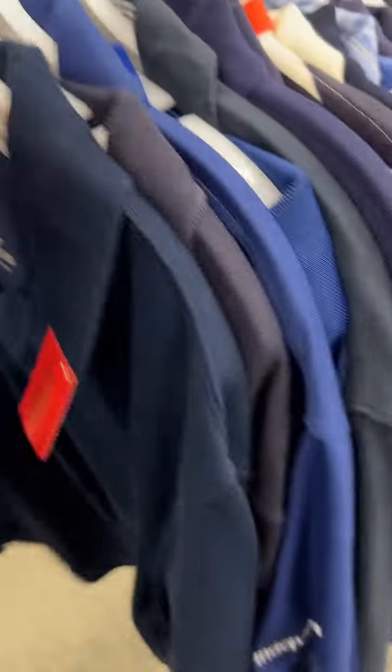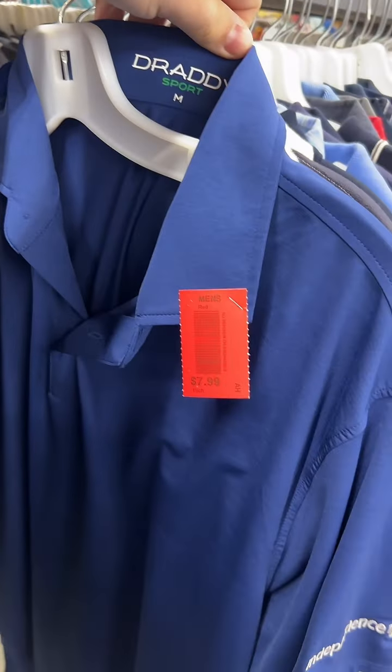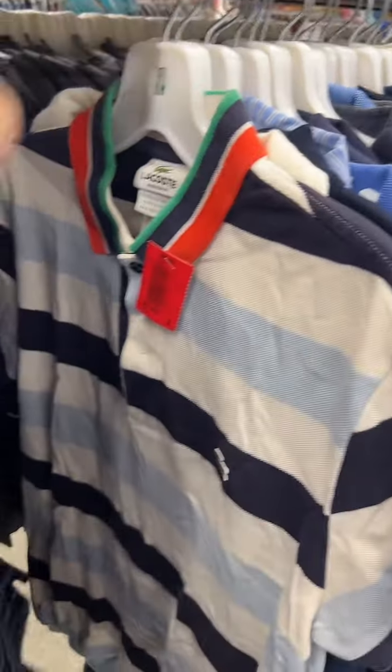Let's do the polos. What about Orvis? I don't really pick up Orvis unless it's something special about the piece. Otherwise, it's a pass. It's a Barbour, but it's got a hit. So we're gonna pass on that.